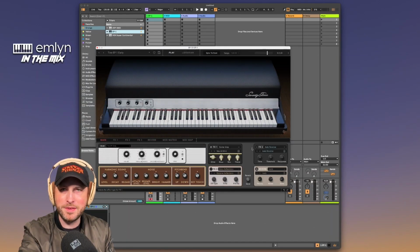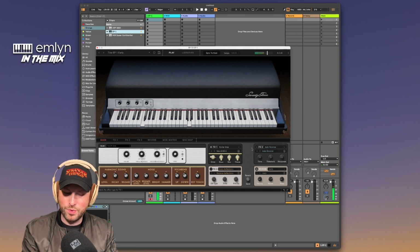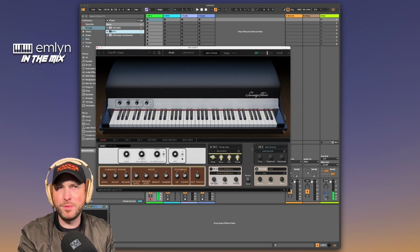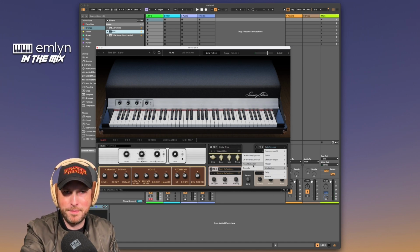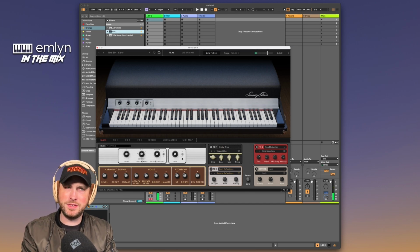You can put guitar amps on here. Gonna change it completely. That's cool. Whoa. I guess people were feeding these through different amps to get different sort of effects. You pop in the ring modulator. Ooh, completely change it up.